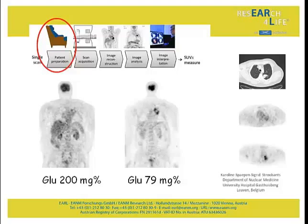This is an example of patient preparation. With a high glycemic situation versus a low glycemic situation in the same patient, you see how different it is, and also qualitatively how different the lesion looks.